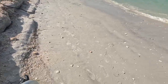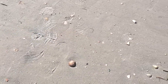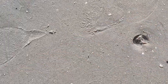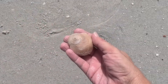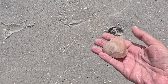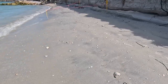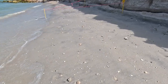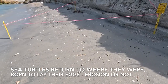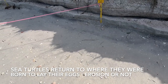I'm going to keep heading north. This is kind of a fun spot. Oh, tell me that's a moon snail. Oh, he's got a little hole. I don't care. He's awesome. That's a big guy. Wow. Very cool. Goodness, I see my first whole whelk today. Wow. Sea turtle nest, huh? I hope they made it.